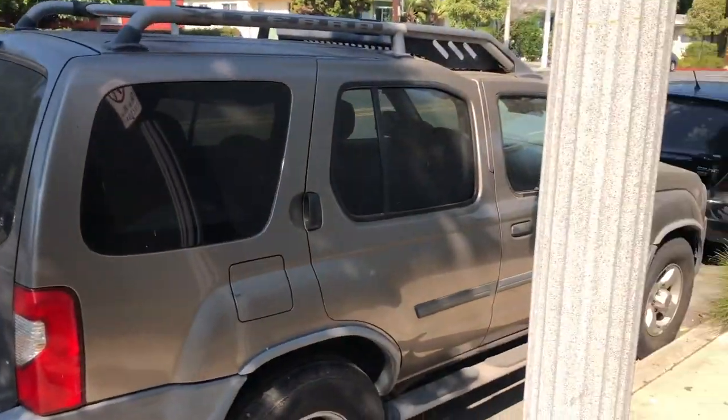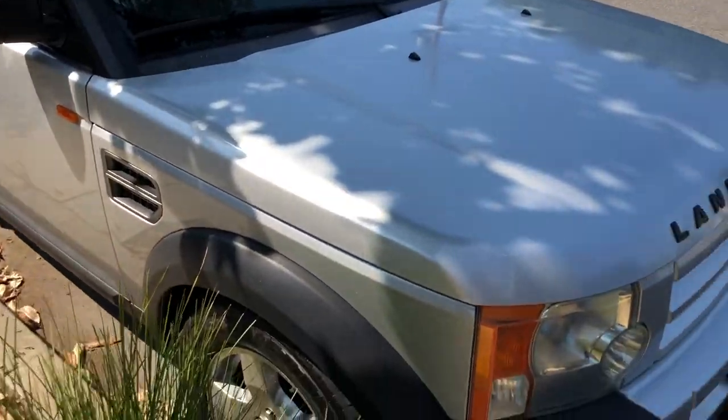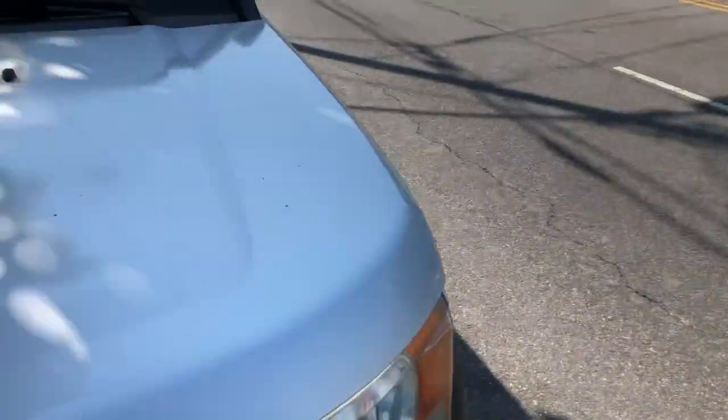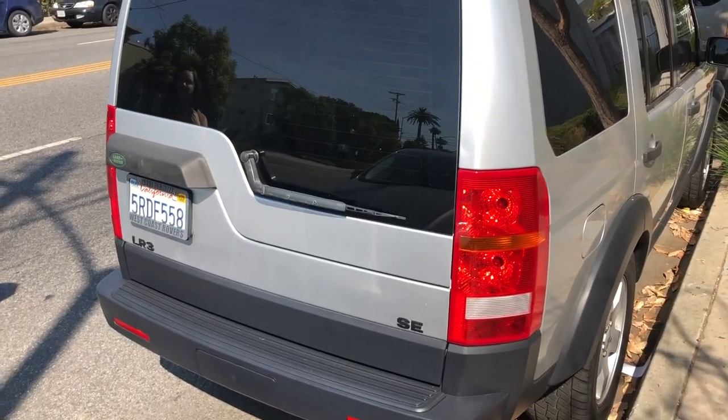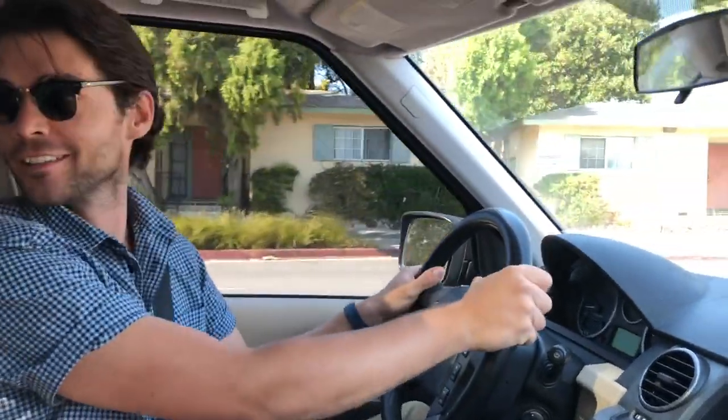We're standing next to an Xterra, and the Rover doesn't really seem to be so gigantic. Let's see. The width is about the same. Split tailgate's going to be really cool. I love it already. I mean, it's really clean.